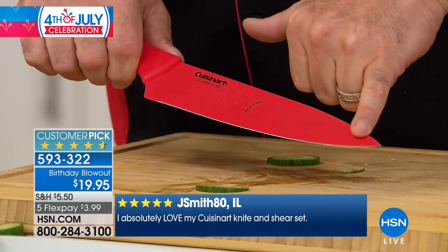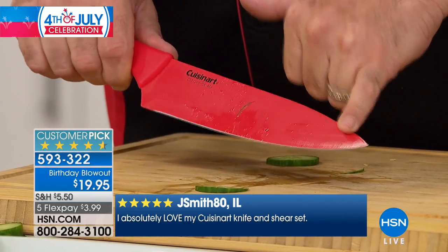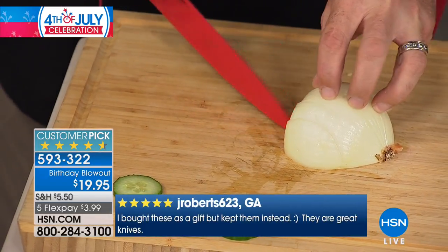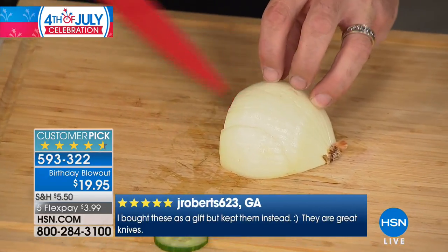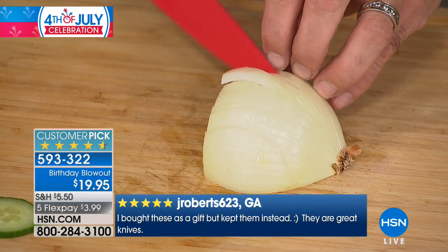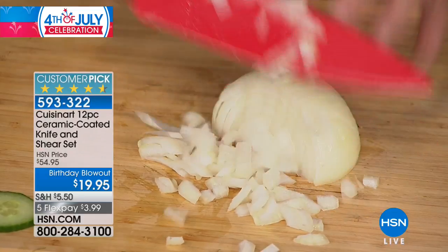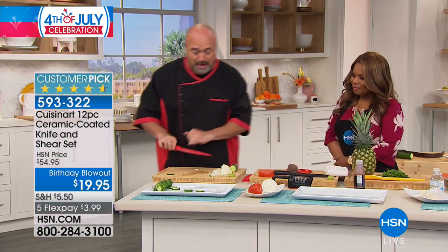I know the features that I'm looking for in a knife. Here's one of the first ones, a French tip. You want to talk about a cost and expense, a French tip on a knife. Here's why you want that. It's going to give you the control that you need to get the small jobs done so you don't always have to reach for the paring knife for that quick job. That's important.